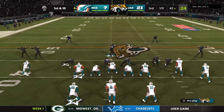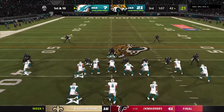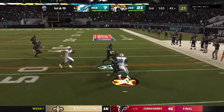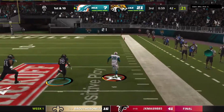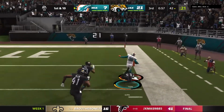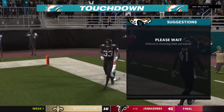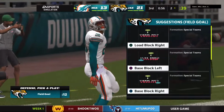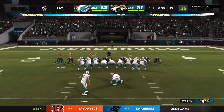One play has him up past the 40 already, and another 1st and 10. Taylor gets around him, fighting through, and he's got space. Past the 20. And all the way in for a Miami touchdown. Jonathan Taylor, 58 yards. And the Dolphins are able to cut into this deficit here in the final minute of the 3rd.